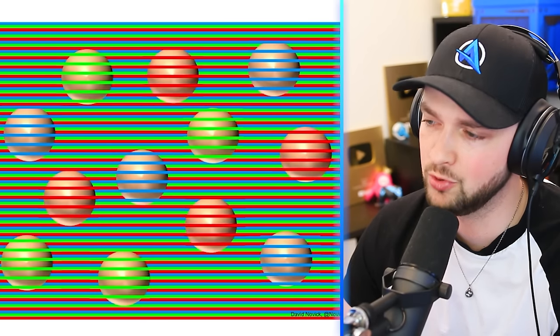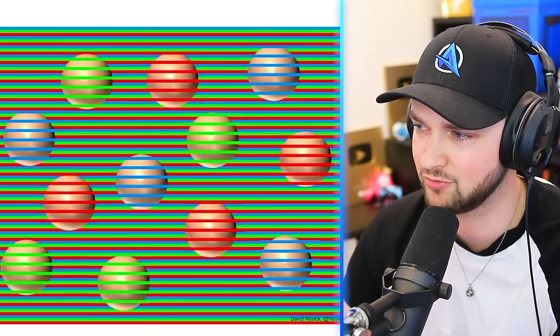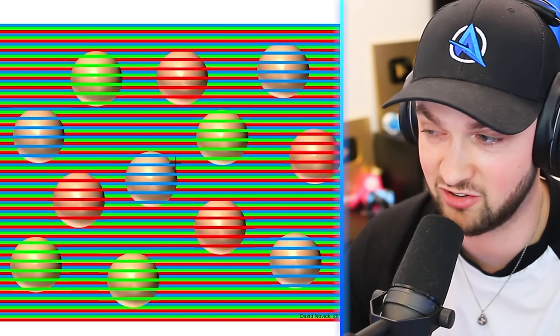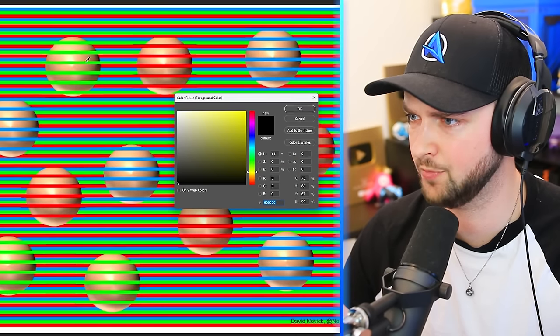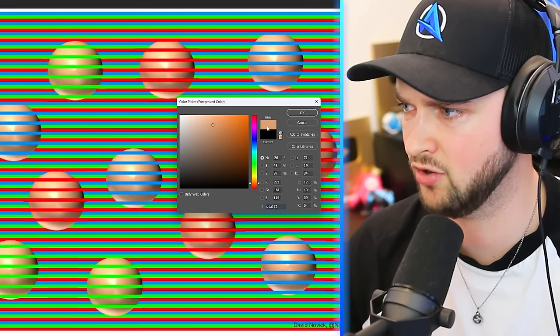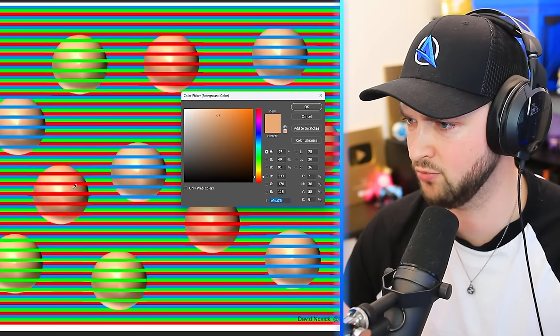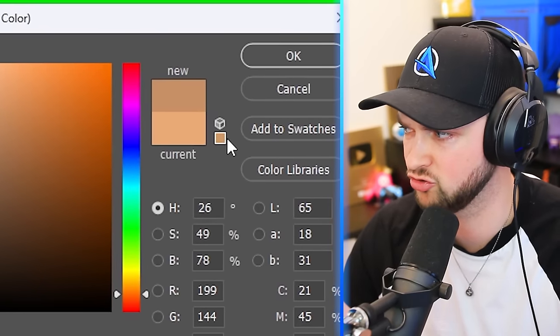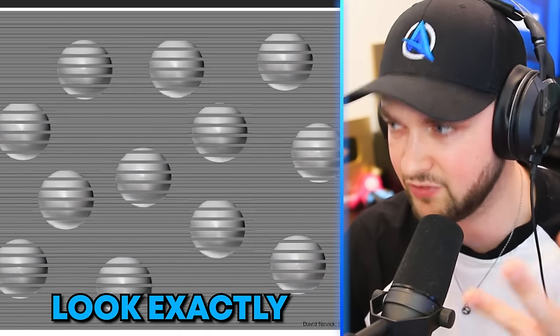Okay, so apparently all of these balls are the same color. When you put different colored lines through the balls, it just changes their color and how you think you see them. If I go into Photoshop and try and get that color, it's orange. The other ball is also orange. And the red one is also orange. If I take away the color, you'll see that all the balls look exactly the same.